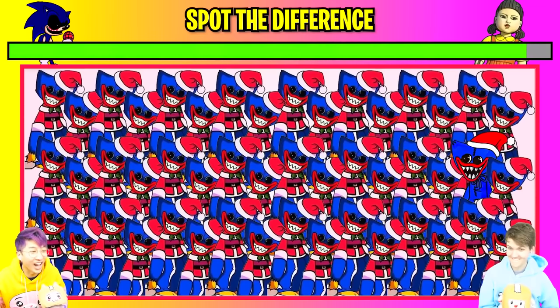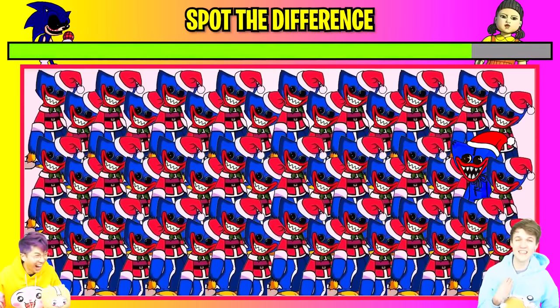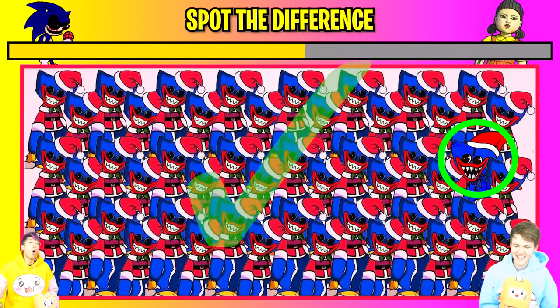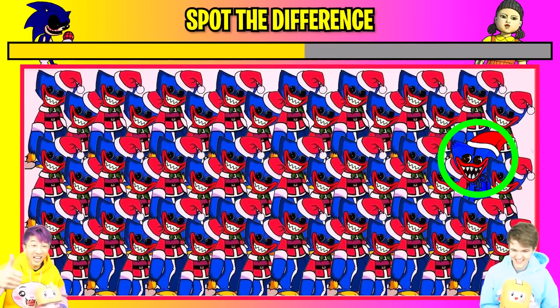What is this? We got Santa Huggy Wuggy. Okay, now one of these Huggies is not like all the rest. One of these Huggies is different, guys. Okay, I'm gonna use the mouse technique again. You guys can see where I'm looking right now with my eyeballs. When the mouse goes over it, this is where I'm looking. I don't know where Adam's looking, but I don't see anything. Oh, it's right there. Yeah, there it is. Whoa, that was tricky. Let's go.